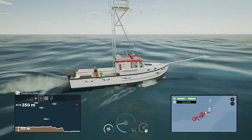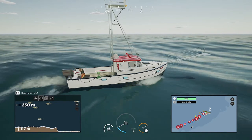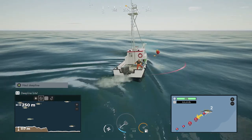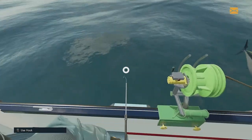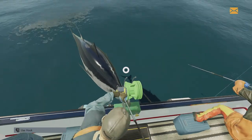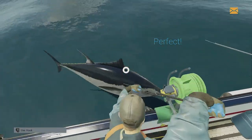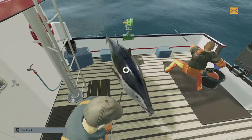It looks like five out of them flagged. That could be bad news. Looks like there's two on this line. Why is it way over there? There's a perfect. There's our tuna. There's another perfect. We got two off of that one, not too shabby.